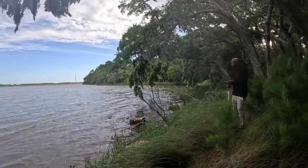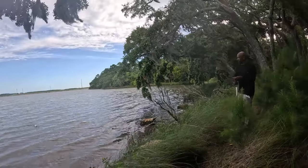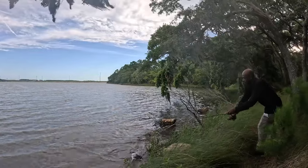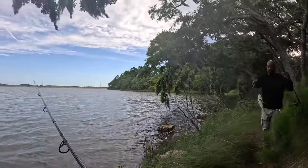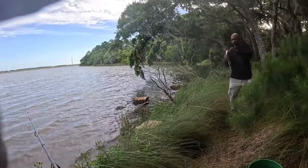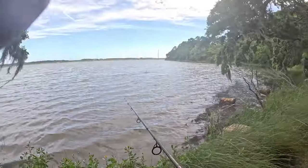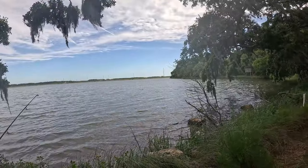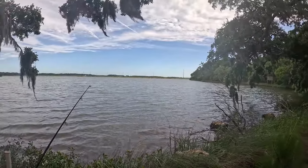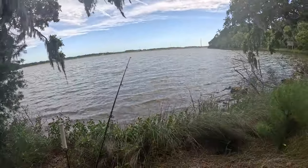Yeah, watch that tree. Red fish. Red. Nice one. Yeah. When you hit it, I missed the damn hole. I'll look for him. Stand for the slide in the water. Oh, you good? Yeah, you good. You under me, so you good.